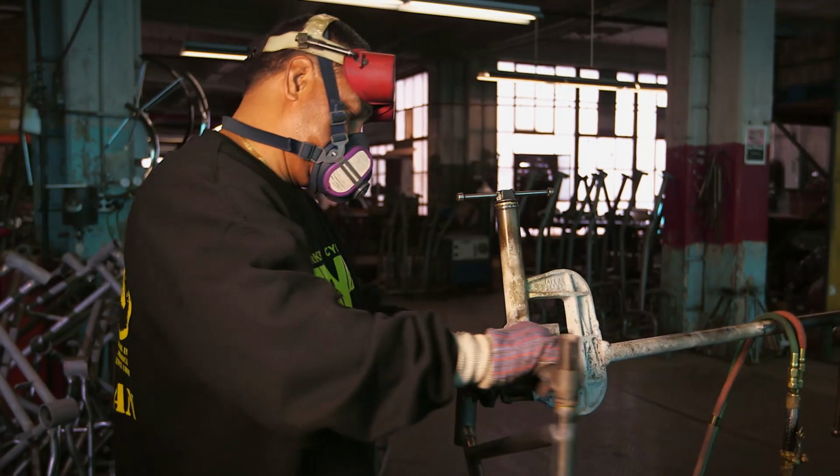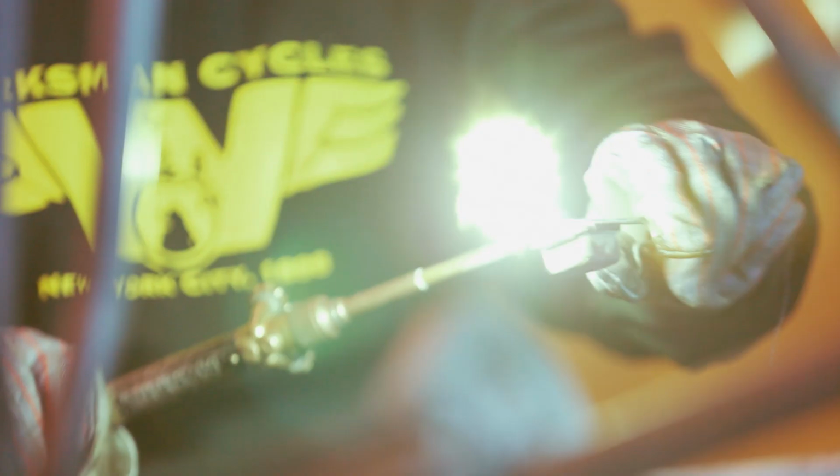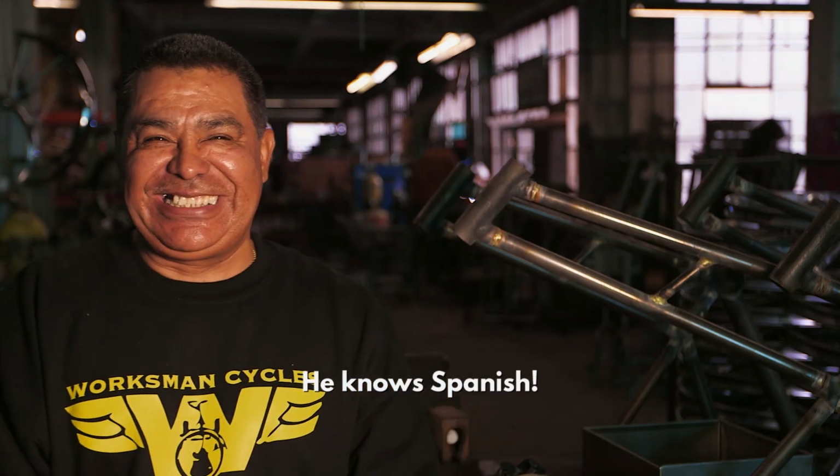They all ride bikes, right, Roberto? Huh? No, I'm driving. I got a car. Okay, fine, but this is where things get pretty hot. Muy caliente. Está muy caliente esto. Meaning hot, not sexy, right? Muy caliente. Sexy too. You know Spanish.